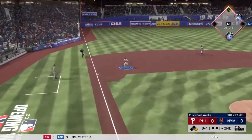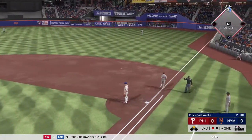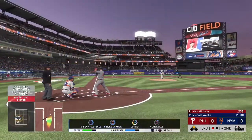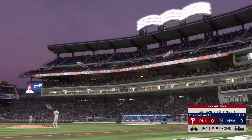It's 0-1. Softly hit down to third, likely no shot at 2. And indeed, no look at second. He'll go straight to first and take the sure out. Batting 7, up next will be Nick Williams. He's ready for his first at-bat of this early season contest.